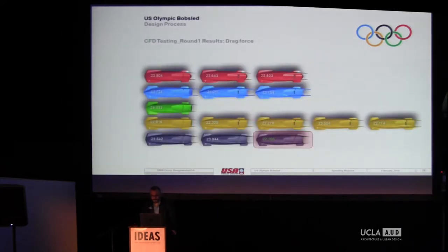So of those shapes, we gave each a fair shake at a little bit of iteration, except for the green guy here. You'll see the green guy's numbers were so bad that he didn't go any further. But you can also see that the winner is the black one in the lower right there, 22.100 versus the total loser, which is 24.33. So those are pounds of resistance.